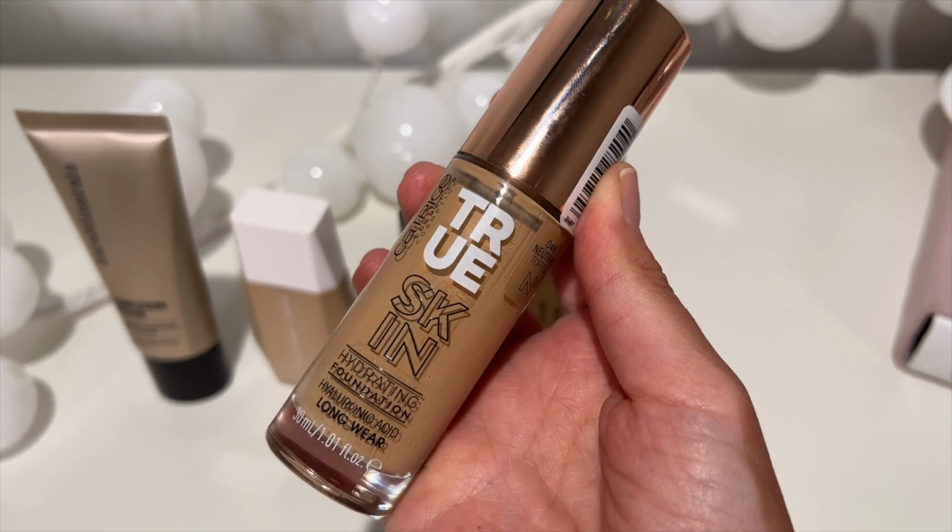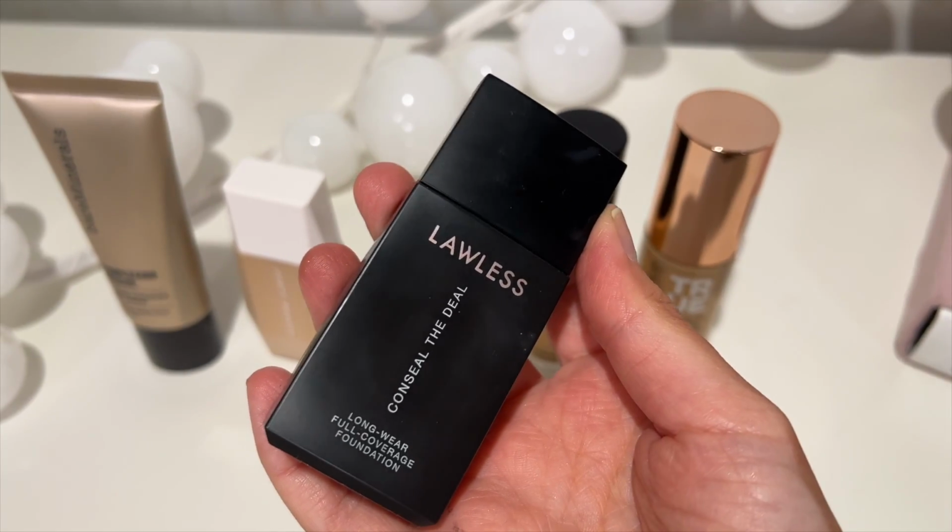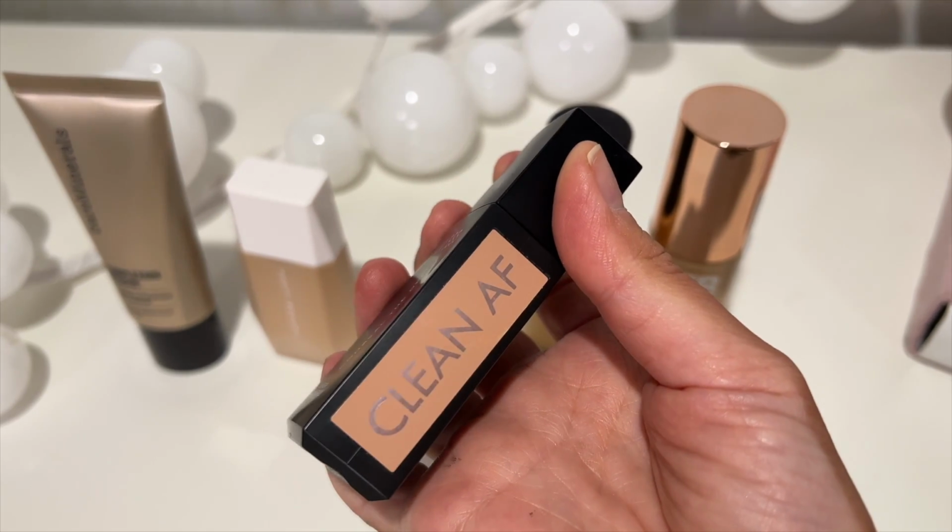In the full coverage category, I love the Catrice True Skin Hydrating Foundation. This is long lasting, long wearing, feels like a luxe foundation at $11. More on that in my foundations video. And another fave this year was the Lawless Conceal The Deal Clean AF Full Coverage Foundation that I would classify as a medium coverage foundation, not a full, but it is buildable.